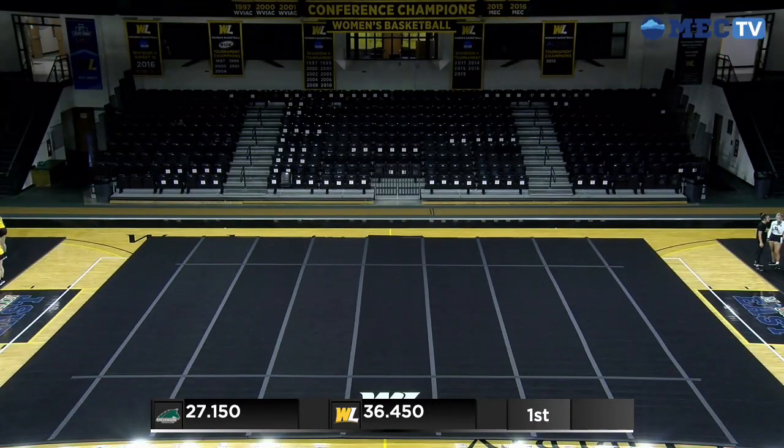Now, the execution officials' duties are divided. There are 2 of them. One of them watches the tops. The other one watches the bases. And again, we're talking 5 elements, 6 elements, 7 elements. General rule of thumb, the more elements there are to judge, the more opportunities there are for deductions, and the scores tend to trend just a bit lower.